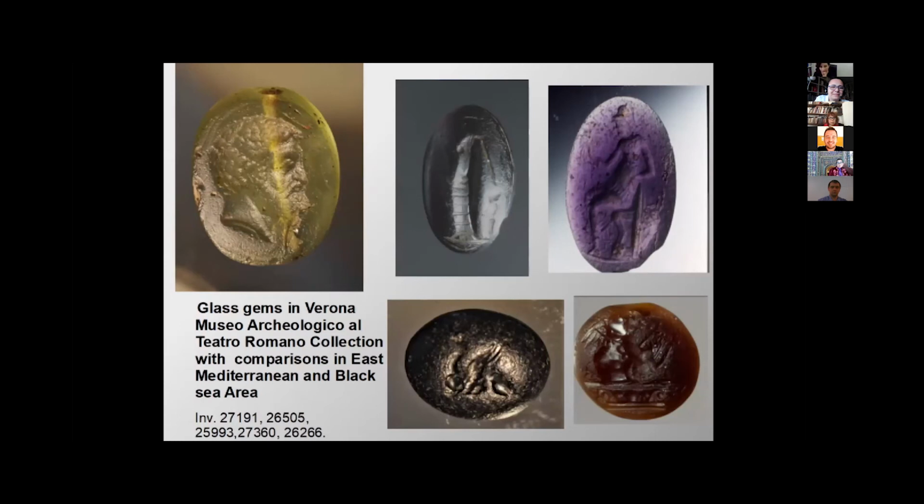Glass replicas were created starting from a metal or stone matrix, even far from the place of production and late in time. Here we can see some examples for which comparisons come from Mediterranean area and from Rome. This glass scarabaeoid with a head of Heracles, in which the features of Philip II have been recognized, was probably created in Greece.